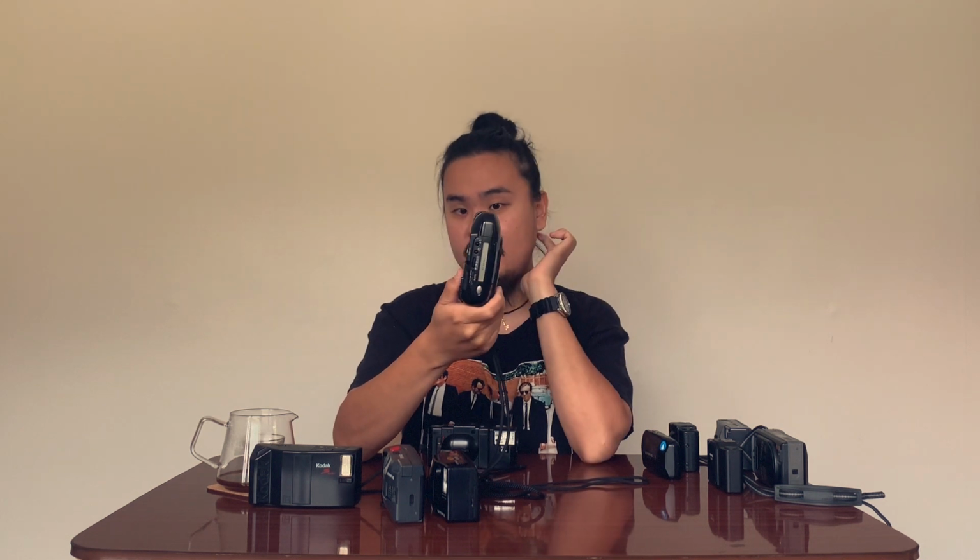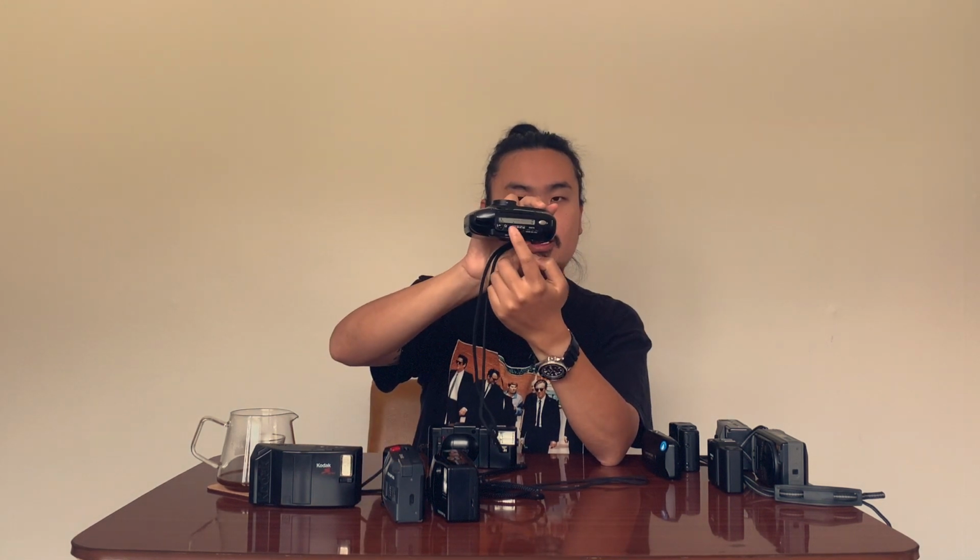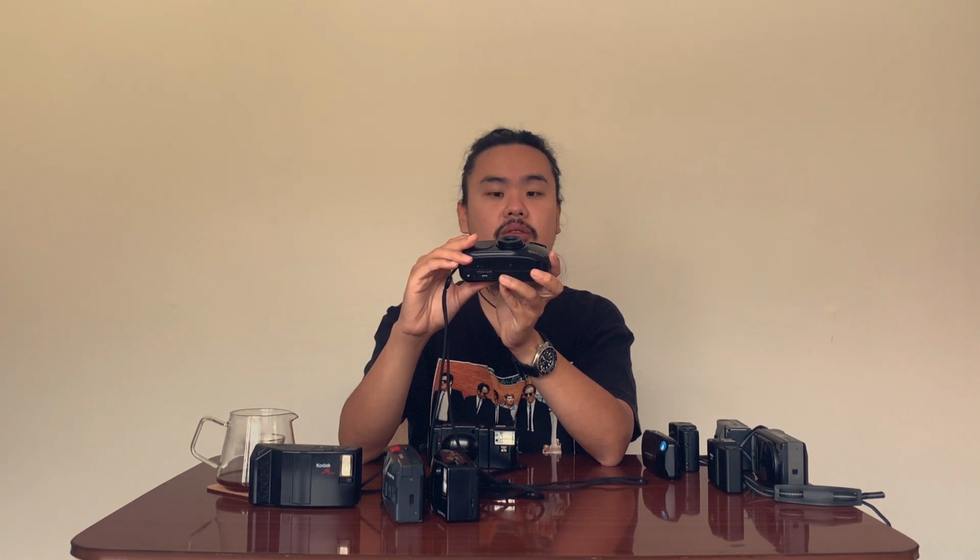This one has a little bit more functions. You turn it on. This one you can zoom. And then there are different modes on there, and a fake panorama mode behind. You can turn the flash on and off, red eye reduction. You can set to macro mode, landscape or portrait.